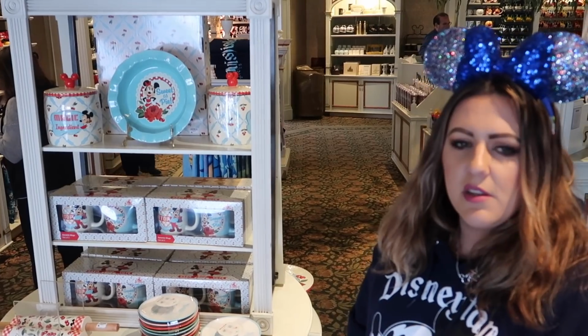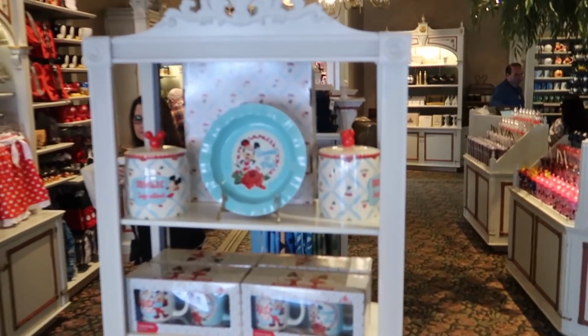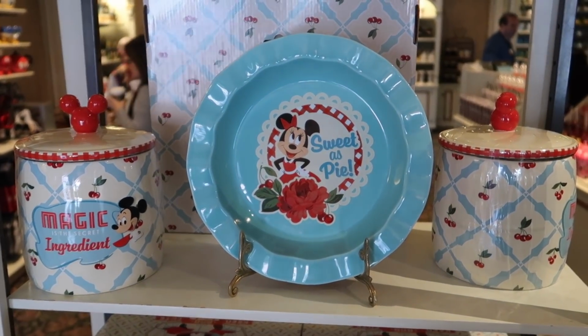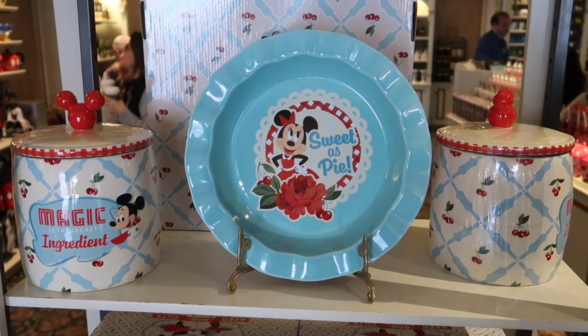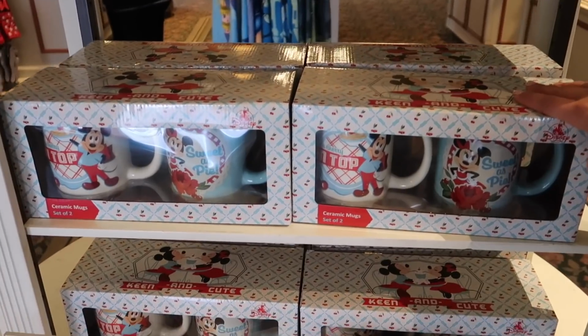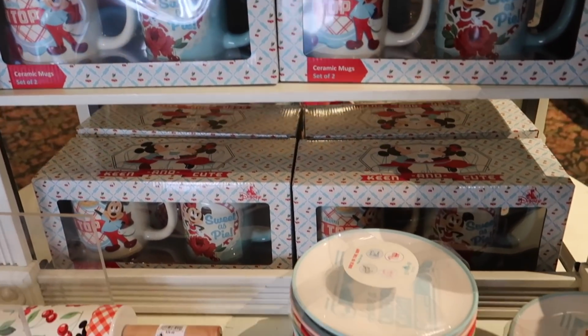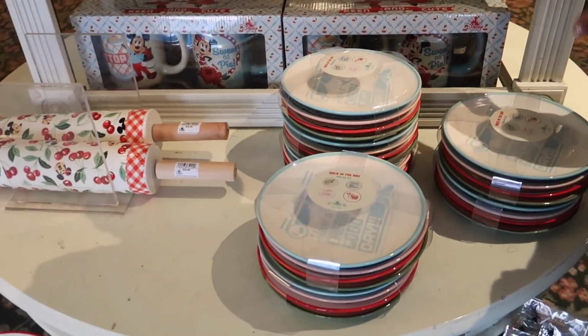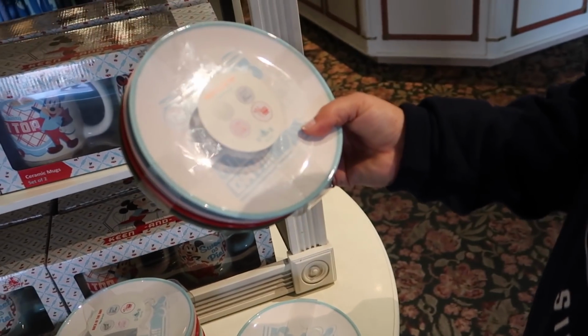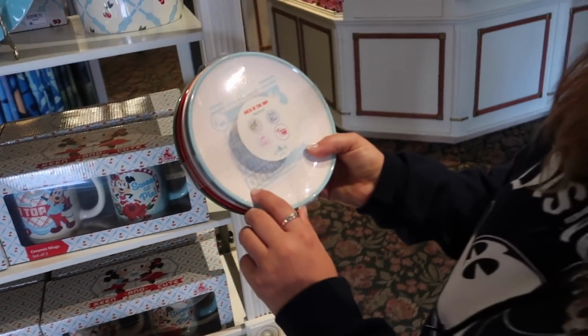All right, so here's the new, with the cherry on top merchandise with Minnie and Mickey. It's like sweet as pie. It's kind of like 50s-ish? I don't know what you call it. It kind of looks like that, yeah. But I love the mugs. The little mug set, right? Is that not the cutest? Rolling pins, little plates, sets of plates. I think this is a set of four. Yeah, it's back in the day.